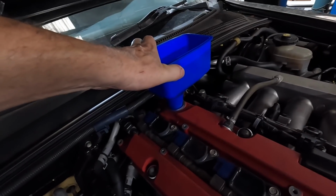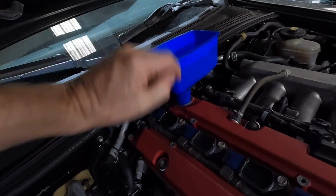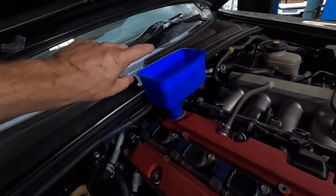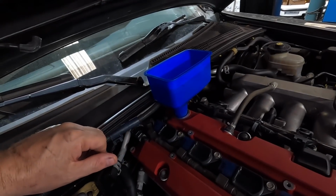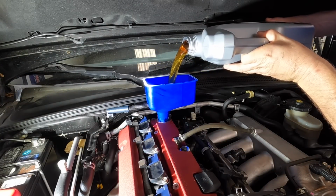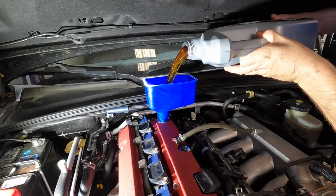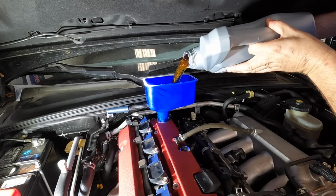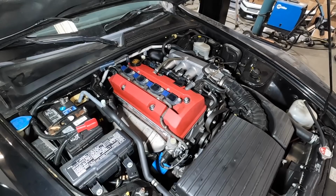But the nice thing is it fits in there pretty tight. And because it has an air gap around here, you can fill it and it will flow pretty fast, obviously, because as the oil goes in, there is a place for the air to escape. Sounds silly, but you'd be amazed how many funnels kind of glug and splash oil everywhere. This doesn't glug.